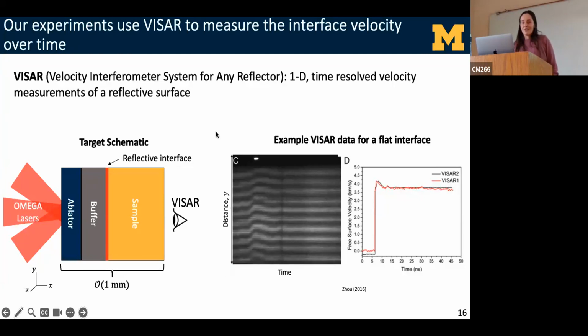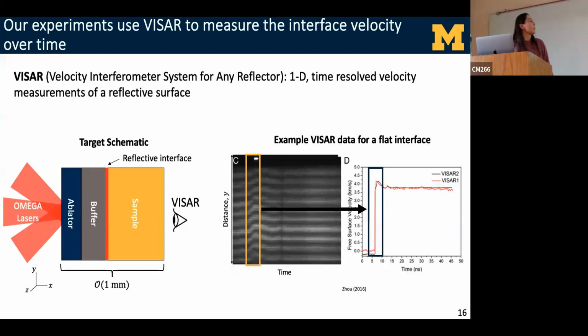The fringes are an interference pattern, but essentially changes in those fringes when they move, when they jump, are directly proportional to the velocity of that reflective surface. So this low point here, when those fringes jump, corresponds to when that interface has been shocked. And when an interface is shocked, the velocity of the interface will increase. So this is a simple example of that. Essentially, we can get velocity of an interface with this method. So that's something to think about.